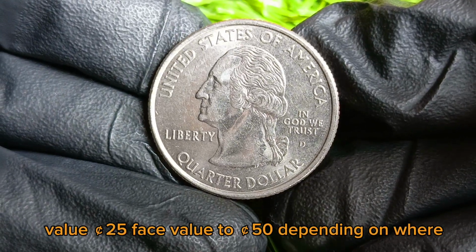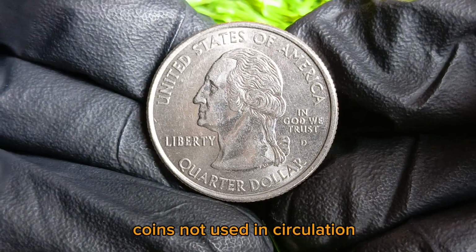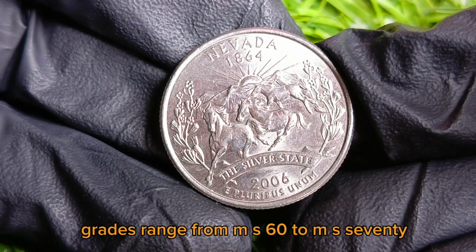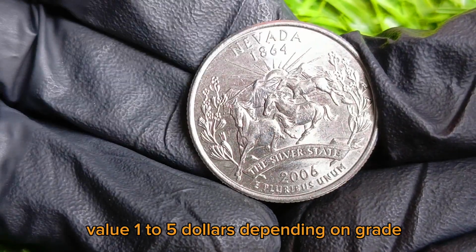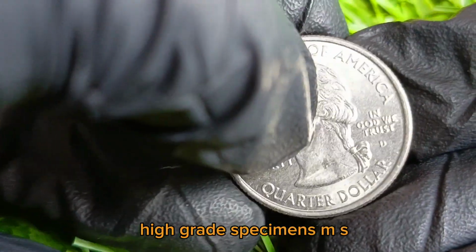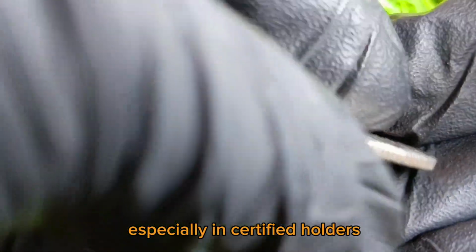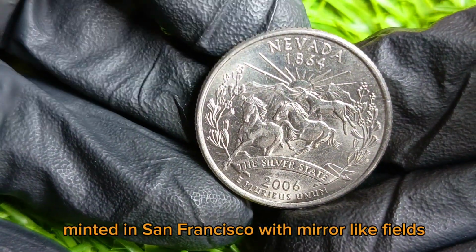Value, 25 cents, face value, to 50 cents depending on where. Uncirculated coins are not used in circulation, collected straight from mint rolls or bags. Grades range from MS-60 to MS-70. Value, $1 to $5 depending on grade, mint mark and demand. High-grade specimens, MS-67 to MS-70, can fetch $20 to $150 or more, especially in certified holders. Clad proofs, minted in San Francisco with mirror-like fields.